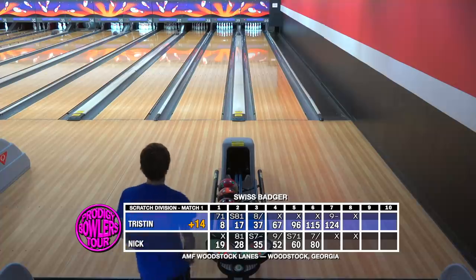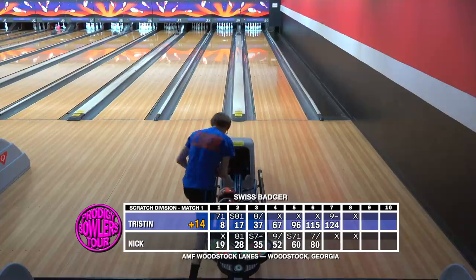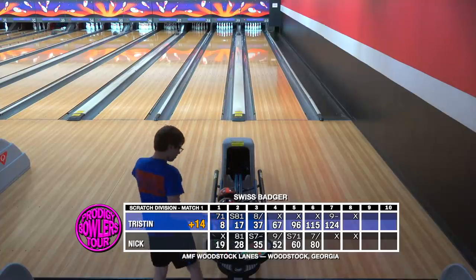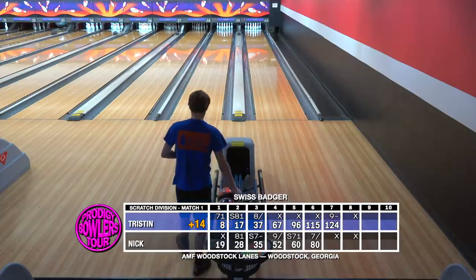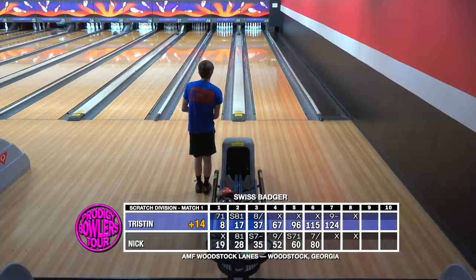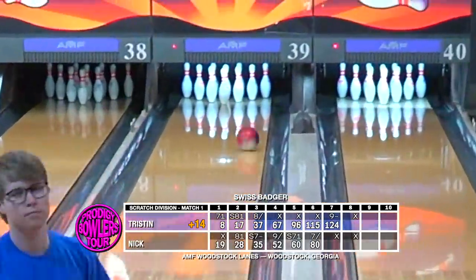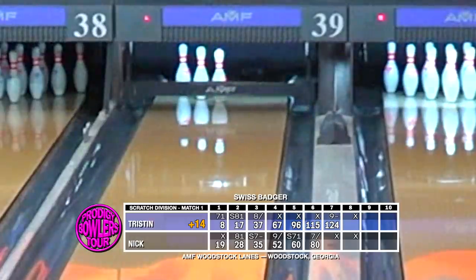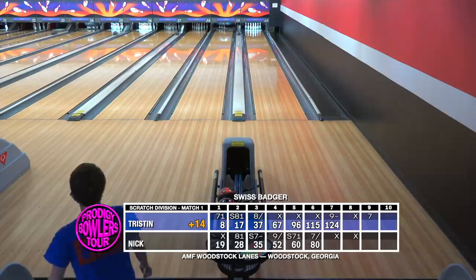Well, Tristan backs off just at the sound of Jerry and Becca's name. Hopefully that didn't break his concentration. He needs a strike right here to extend his lead. He hates it. He turned away immediately. You could tell it was wide. When he turned away, he knew it was gone.